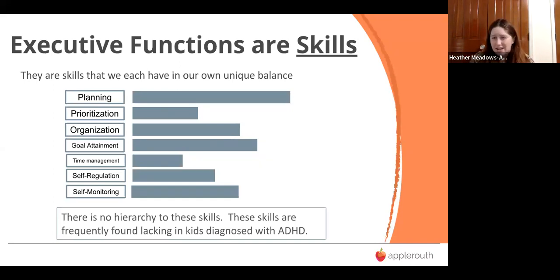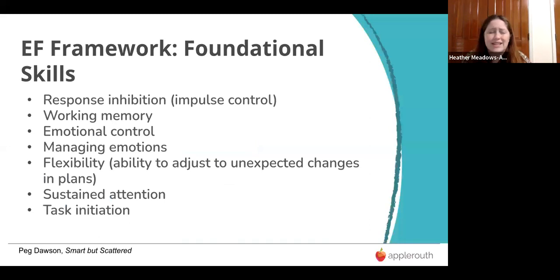There's no hierarchy to any of these skills either. Every person is different and has different abilities at each of these, right? People may be really good at planning but bad at prioritization, or vice versa. These are the kinds of things frequently found lacking in people diagnosed with ADHD. So if you know someone or your student has ADHD, you'll see some things that make sense here as we go throughout. But it doesn't only apply to them. It can apply to people who are not neurodivergent as well, to anyone really, adults and kids.